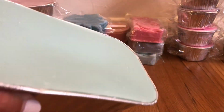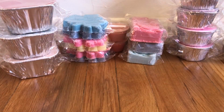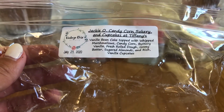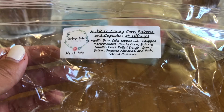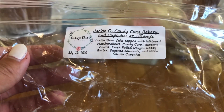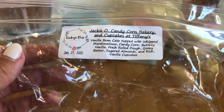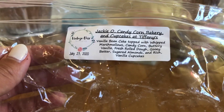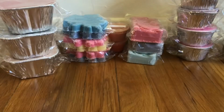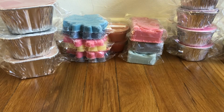It's just such a beautiful, you can't even tell what color that is. It's like a mint green color. It's super pretty. Yum. I am primarily getting Cupcakes at Tiffany's. And then the Jackie O, and then the bakery component, like the Waffle Cone Bakery, Candy Corn Bakery is coming out. It's just so good. Oh my gosh. All three of those scents blend so beautifully together.